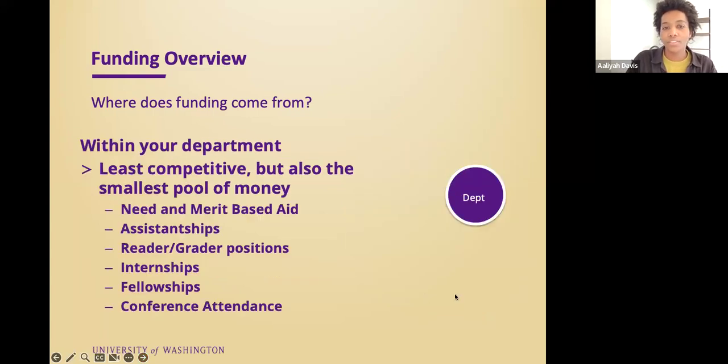So the first one and the smallest one is going to be from within your department. This is not going to be that competitive, but it is also the smallest pool of money. So things you get from your department when you're offered admission would be need and merit-based aid, if your department has a scholarship that they give to incoming students, something that you would probably apply for on MyGrad while you're putting together your application. Assistantships can also come from within your department, but just know that you're not limited to assistantships in your home department; you can apply to other assistantships.